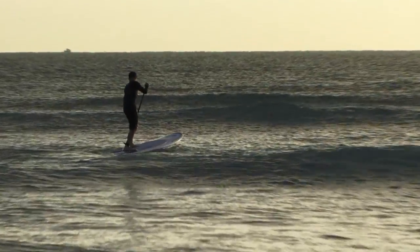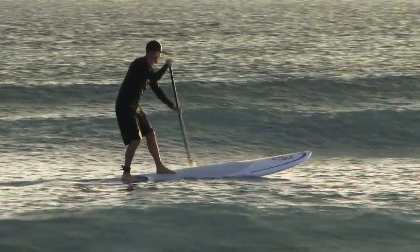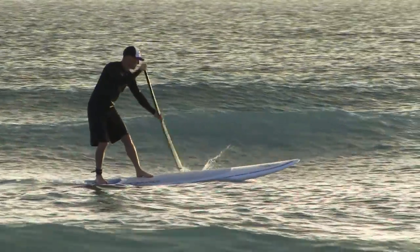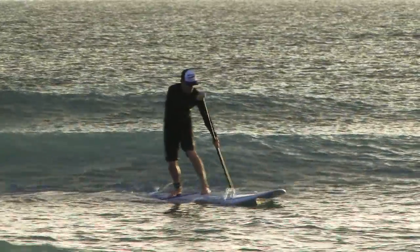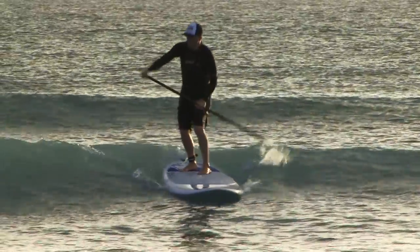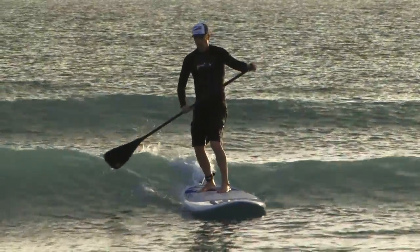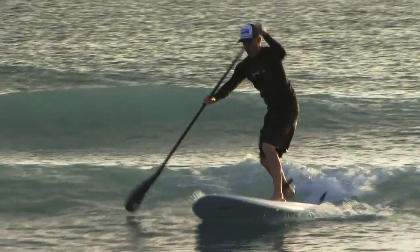The key to catching a wave is committing to it. Now, as you see a wave approaching, make sure you're lined up perpendicular to the face, and then paddle aggressively when it gets close. If you've timed it right, after about 4 or 5 strokes, the wave should have reached you and started to pick up the tail of your board.